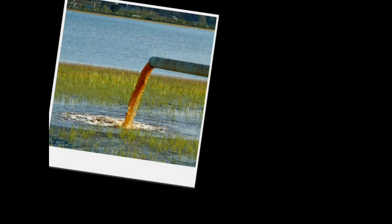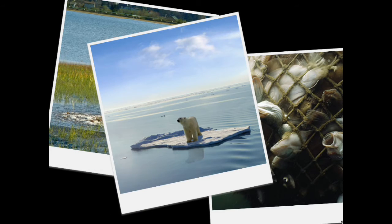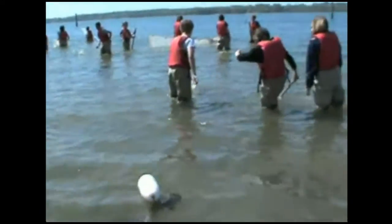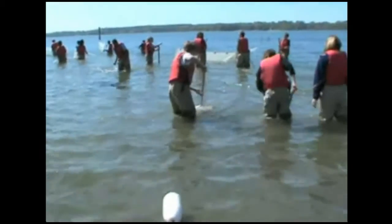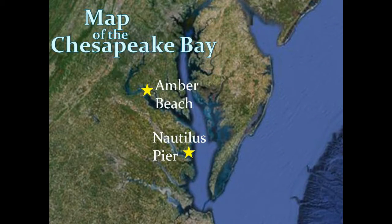In order for the Chesapeake Bay to continue providing these resources for humans and maintain a good habitat for the plants and animals that live there, we need to protect it from threats like pollution, overfishing, and climate change. To do this, we need you to collect and classify animals and make careful observations at two survey sites. Amber Beach and Nautilus Pier are located on two different rivers with different substrates at each site.